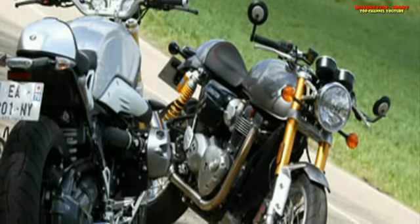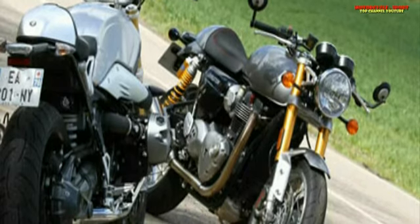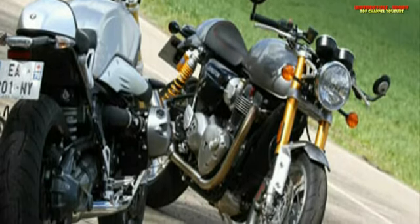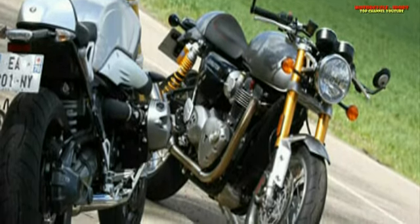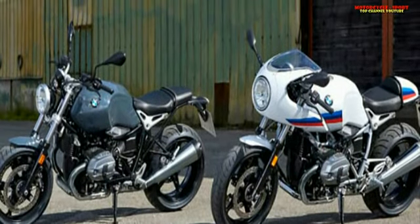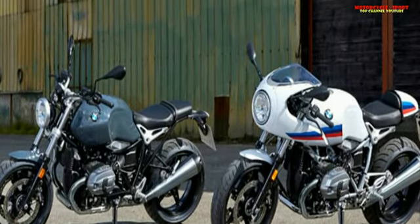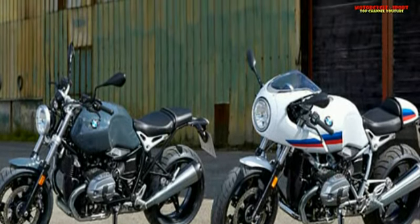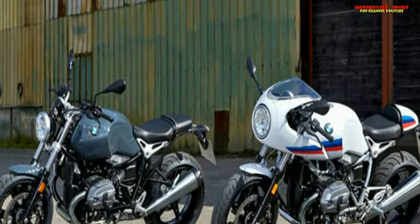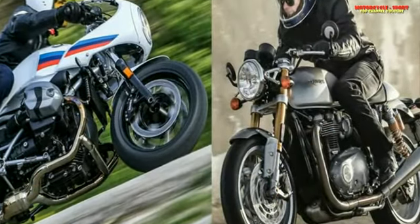After launching 5 models in 2016, including the Street Twin, T120 and T120 Black, which shared Rider's Motorcycle of the Year award, and Thruxton and Thruxton R, Triumph rolled out 3 more Bonneville variants this year: the Street Cup, Street Scrambler, and Bobber.